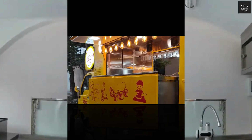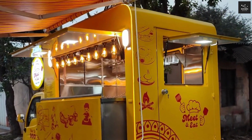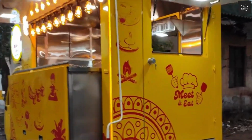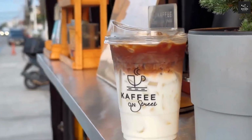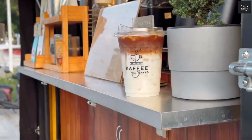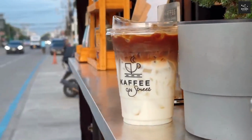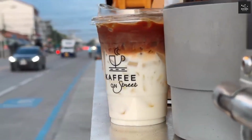You can set it up to sell coffee or espresso, ice cream or shaved ice, hot dogs, tacos, burgers, fresh juices or smoothies, or even sweets like waffles or churros. Here's why it works. Food never goes out of style. And when you bring it directly to where people are, parks, schools, nightlife zones, events, you're in business.